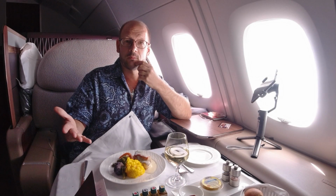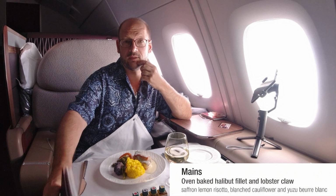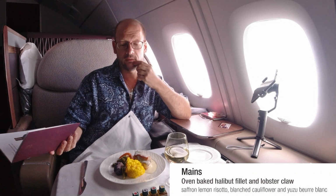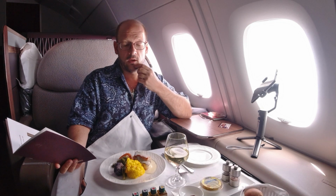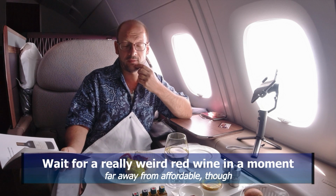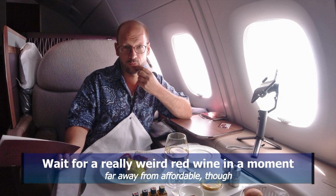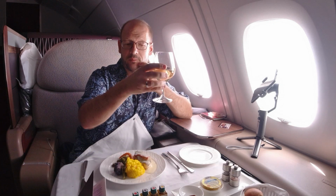For the flight from Doha to Paris, you could choose the main dish already a couple of days ahead of the flight, and I opted for halibut, oven-baked halibut, again with the lobster claw and some nice lemon saffron risotto rice. And with it, I take some Chablis.